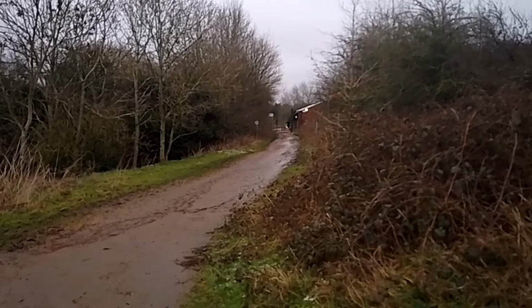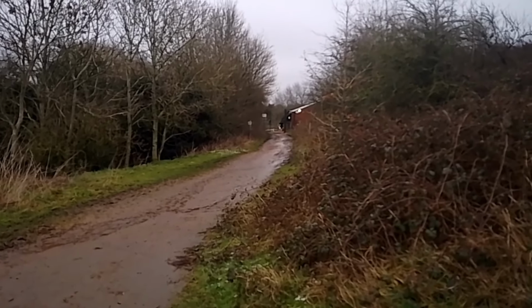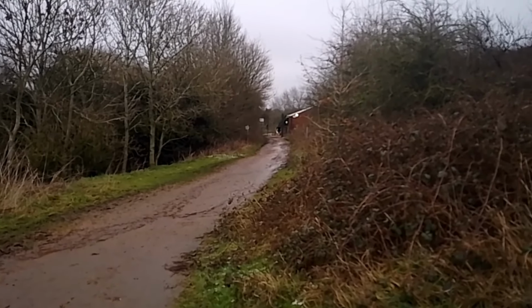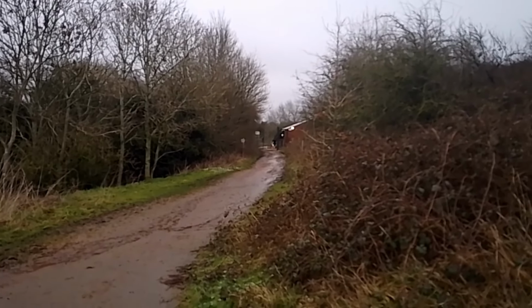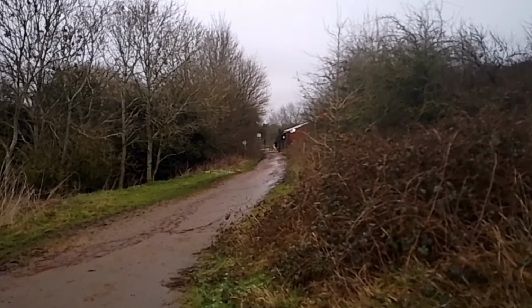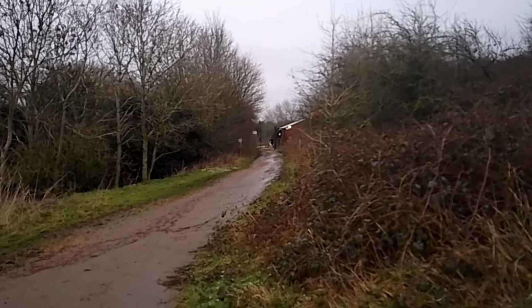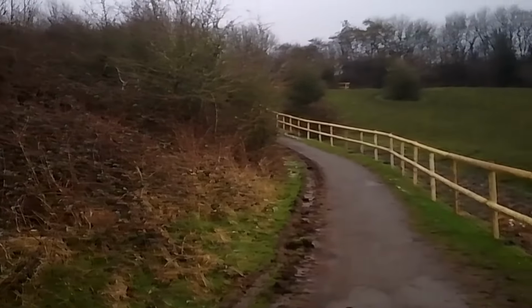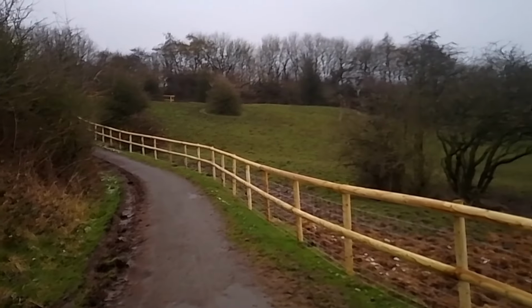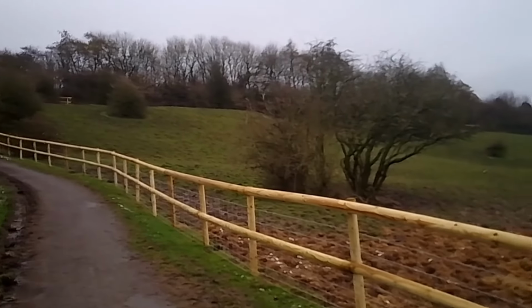And those are the horse stables. You can just see the side there of the stables itself. So that is actually probably private property, so I'll be heading towards that way. This will be the way that I'll be heading. Even more of a high point.